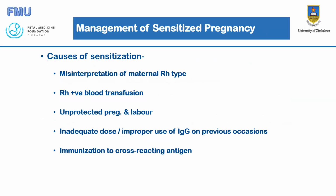Then what about those who are sensitized? How should we manage them? If there is evidence that the woman is sensitized, first of all, we should think of the cause of sensitization, to say what could have caused it. Misinterpretation of the mother's Rhesus type, for example, if the test reports wrong, let's say the woman is Rhesus positive when she is actually negative, then Rhesus positive blood transfusion. This does okay sometimes. I remember as a junior, we had to do this to try and save women's lives, where we just took all positive blood without even typing the woman because we wanted to save their lives.